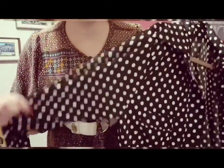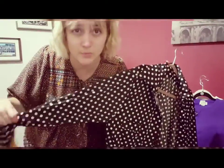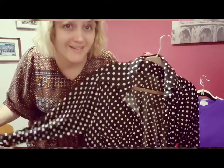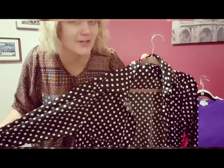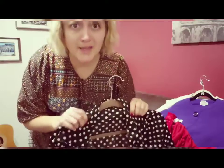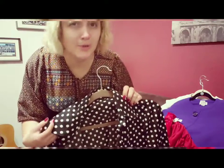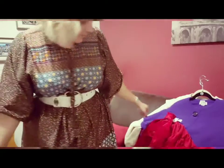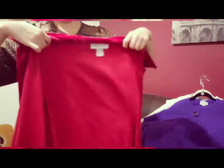And it's not that terrible poly. It's a nice, breathable, silky poly. Yeah, it's really good. This one I also got from the Anaheim thrift store, and I want to say it was like $3. Very cheap. Okay. All right. Next up.